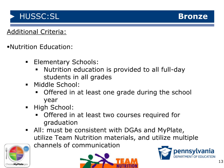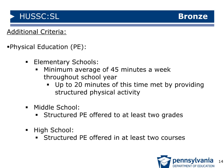At the bronze level, nutrition education must be provided in elementary school to all full-day students in all grades and be a part of a structured and systematic unit of instruction. In middle school, nutrition education must be offered in at least 1 grade during the school year, and in high school, it must be offered in at least 2 courses that are required for graduation. At all age levels, nutrition education provided must be consistent with the Dietary Guidelines for Americans, or DGAs, MyPlate, and utilize Team Nutrition materials and multiple channels of communication, which can include classroom, cafeteria, and the home or parents and family.